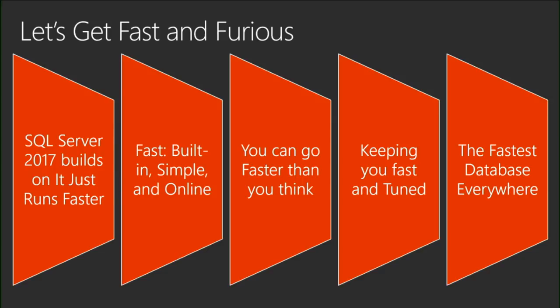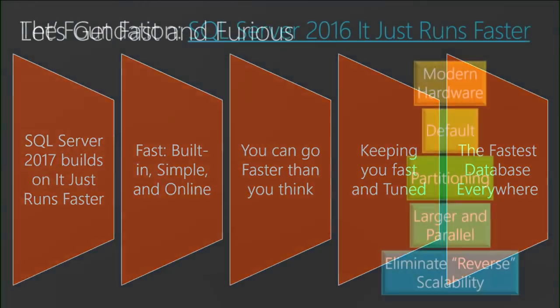You actually can get faster by doing some tuning and some configuration, some changes to SQL Server to get a boost to your performance. But maybe you're okay with speed, but you've got to keep fast. You're great when you deploy, but as you move along in your application lifecycle, things slow down a little bit, and you're not sure how to keep things tuned. I've got a really neat, exciting demo to show you for that. And then finally, it's my contention that SQL Server is the fastest database everywhere, whether it's on the planet or in the cloud. I'm going to talk about that towards the end of the session.